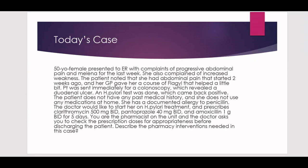Patient was sent immediately for a colonoscopy, which revealed a duodenal ulcer. An H. pylori test was done, which came back positive. So she's positive for H. pylori. The patient does not have any past medical history and does not use any medications at home. She has a documented allergy to penicillin. The doctor would like to start her on H. pylori treatment, and he prescribed clarithromycin 500 milligrams twice a day, pantoprazole 40 milligrams twice a day, and amoxicillin 1 gram twice a day for 5 days.